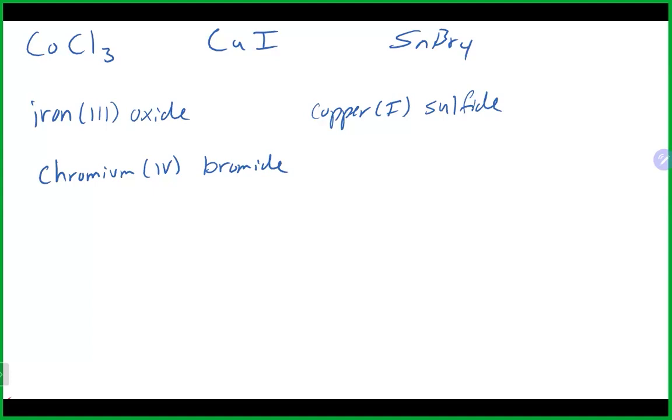So again, we're going to identify what we're dealing with. Co here is a metal, Cl is a non-metal. So once again, that tells us it's ionic. Always when that metal's involved, that's where you want to be looking. And that cobalt, again, right next to iron there on the periodic table, is a transition metal, which tells us it has a variable charge. So that's a type 2 compound.